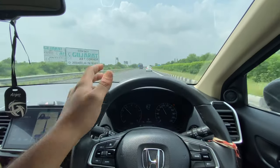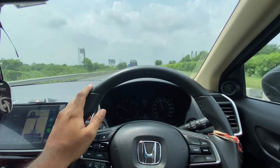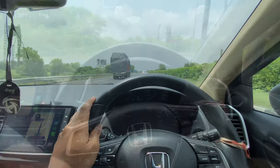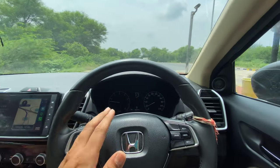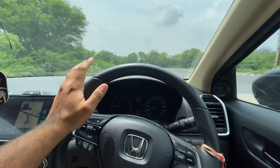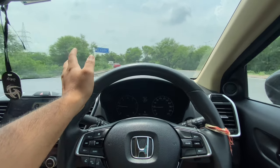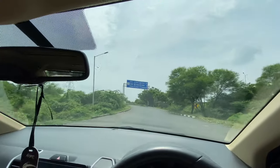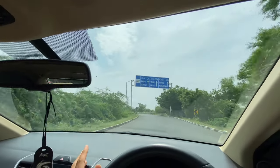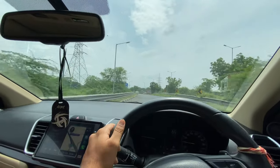So we're ending the expressway. We just took about 30 minutes to end it, in 400 meters. We have just exited the expressway, and we are going towards the Sardar Patel Ring Road. We do not have to go to the toll booth now when exiting the expressway. As you can see, we have just entered Ahmedabad, and it was a joy ride, of course.